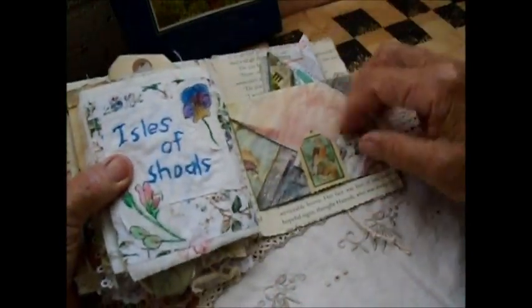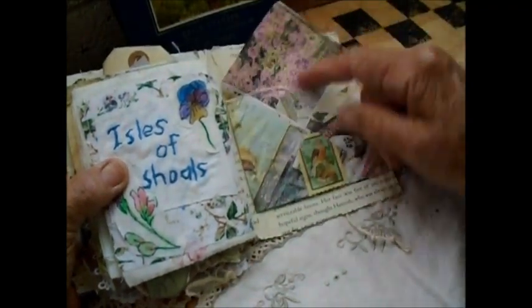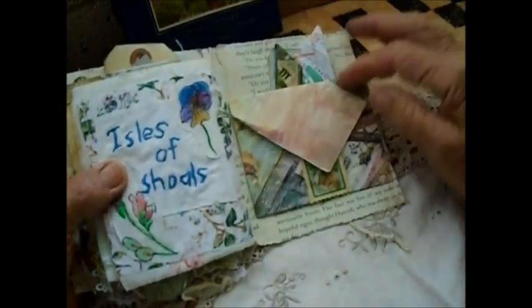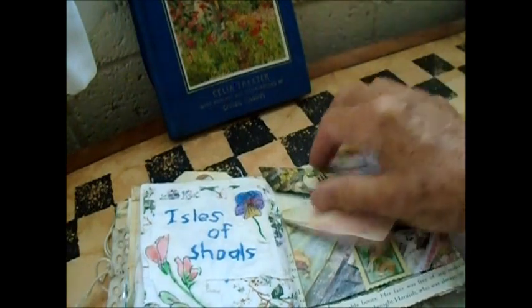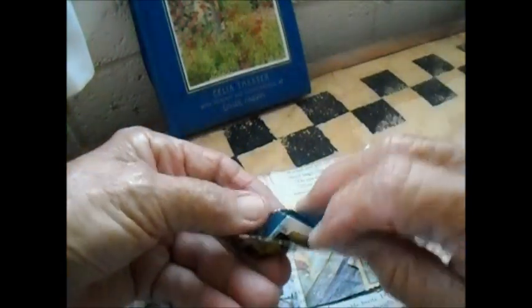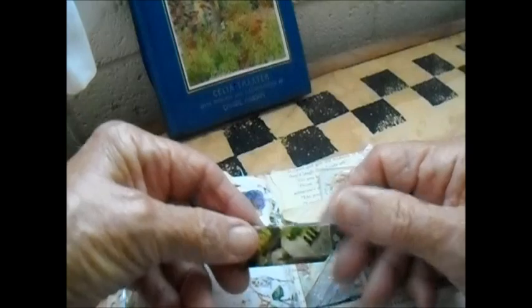Coming to the back, this was kind of funky. There are inserts here in this envelope, so I won't go into all those. But what we did is we made little paper boats. Let me see if I can show you that. So that's my little paper boat, one of them.